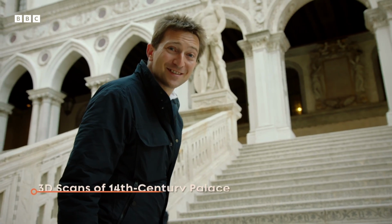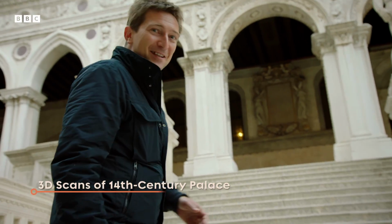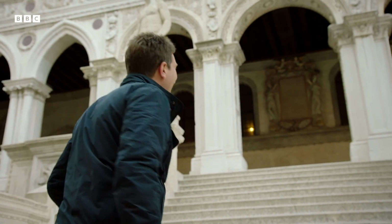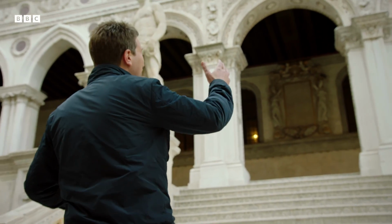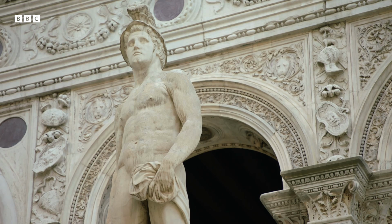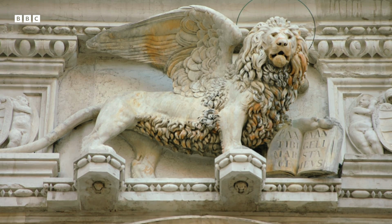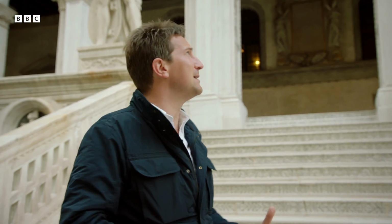This is the grand staircase entrance in the Doge's palace, and the smell of power is reeking in the air. You've got the god of the sea, Poseidon, greeting you on the right, the god of war, Ares, on the left, and then above us, the winged lion of St. Mark of Venice. There's no way that you couldn't be impressed, overwhelmed by this place.